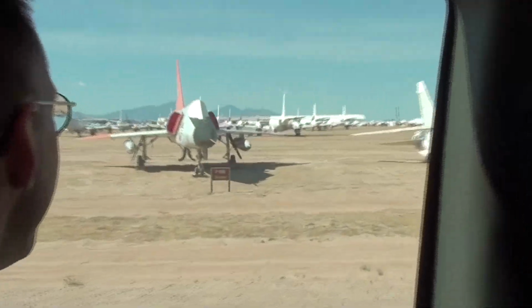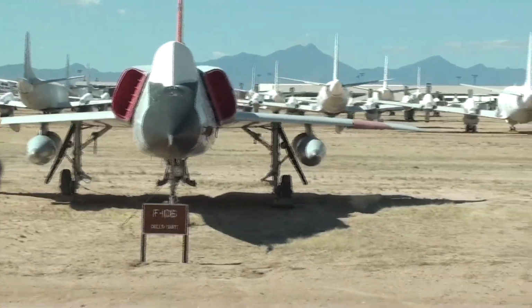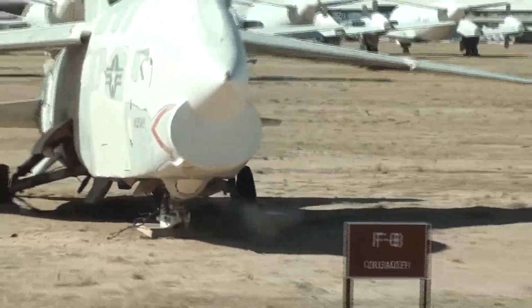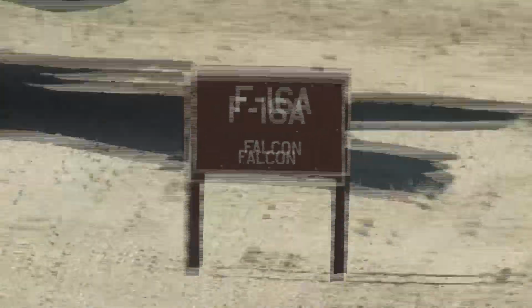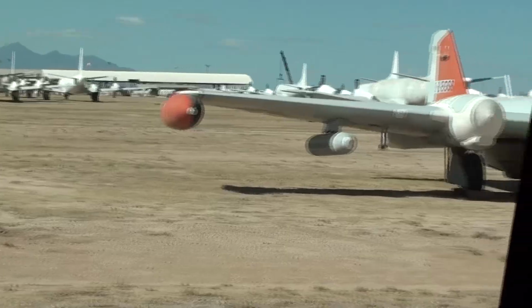Our first interceptor. F-8, F-16, B-57 there. It's a beast.